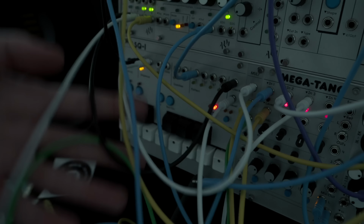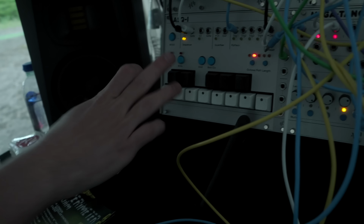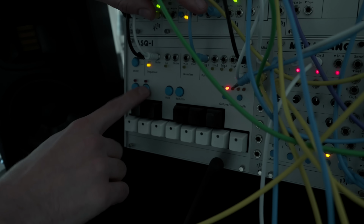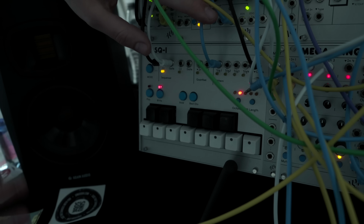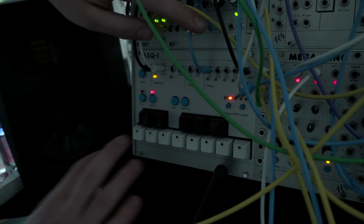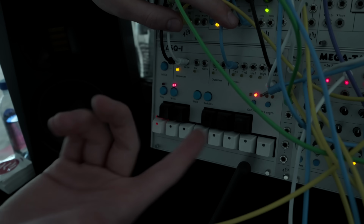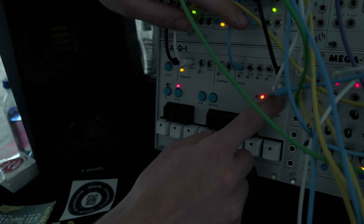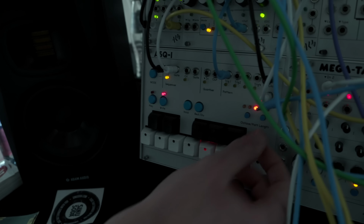Yep, so on the ASQ, it's like 101 style if you've ever used an SH101 sequencer. So you sort of do it in this fun, pre-planning way. You drop in your note, add some rest or something. Octave switch here.